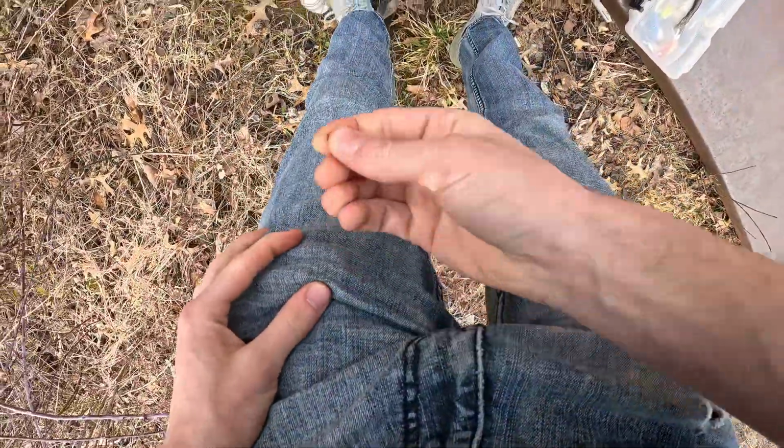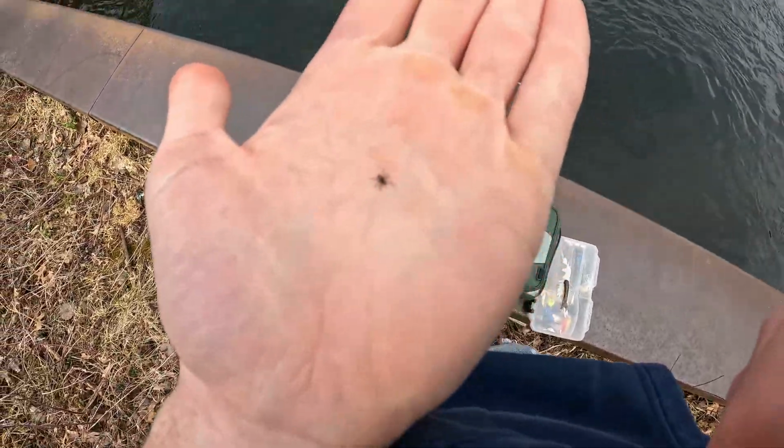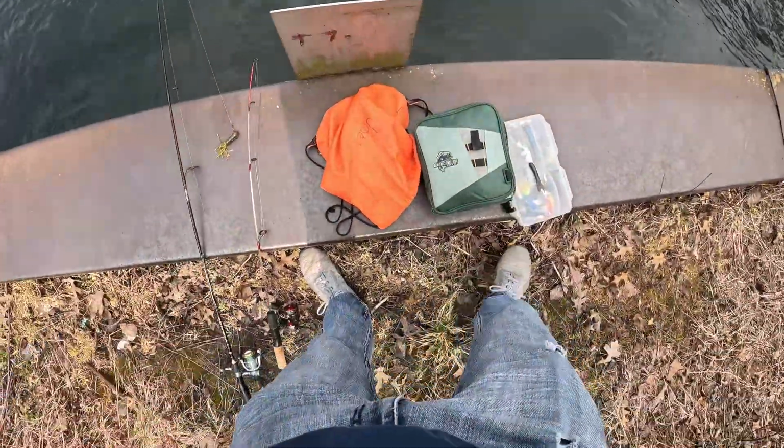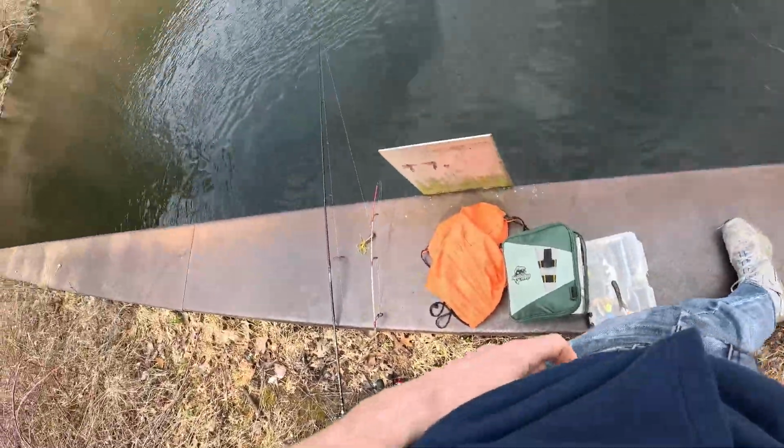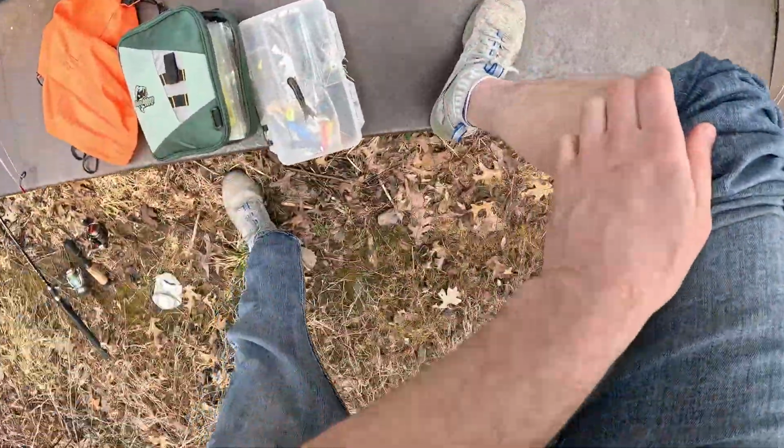Already got one wood tick crawling on me. The bugs are just starting to wake up, guys, which is not great, so I had to check my pants real quick. There's another one right there. Tiny guy. Now I'm gonna have to check myself very thoroughly when I get home today. Another one, number 3.